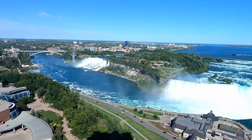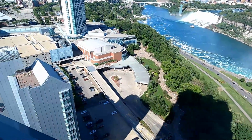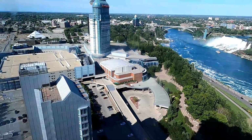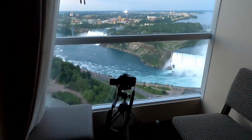You can hear the rumble of the falls, and you can see the people down there. And there's the Oaks beside us, hotel. The casino straight ahead. And in my opinion, this is one of the best hotel views of Niagara Falls.